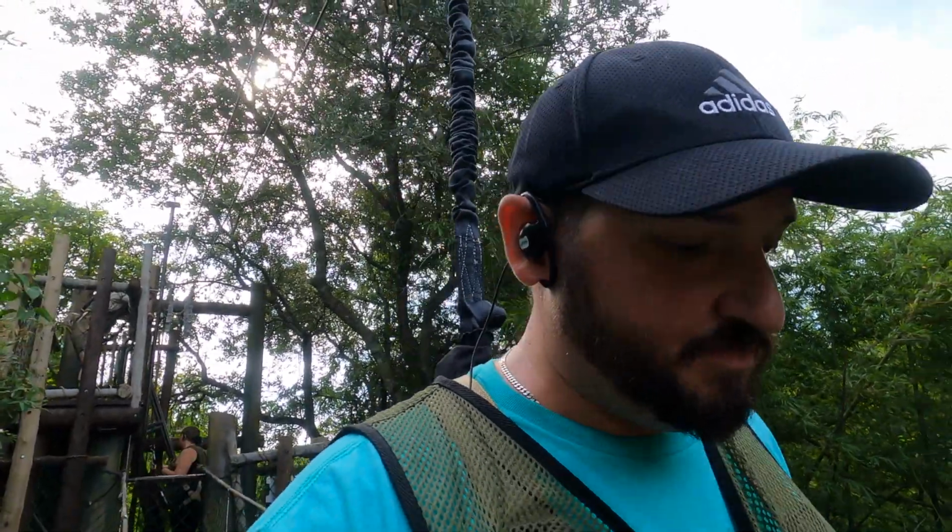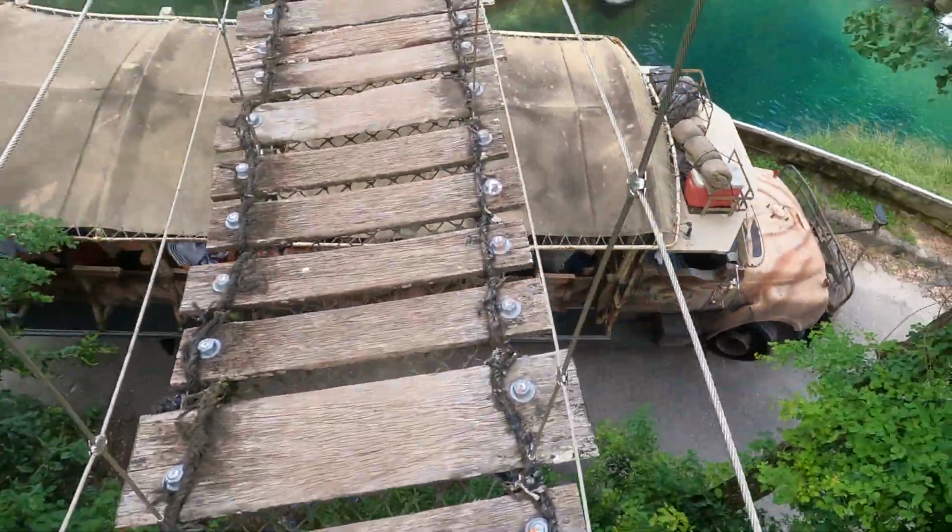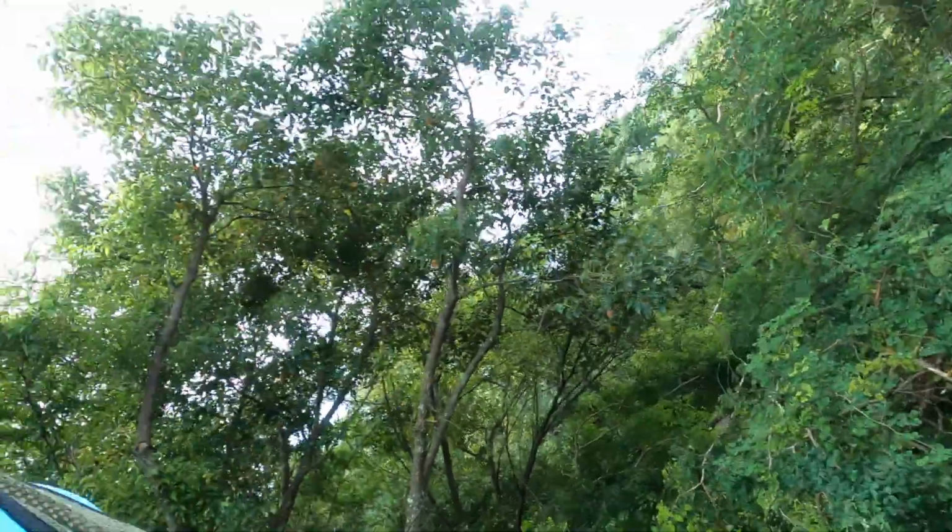All right. It's not so bad. I saw a couple people out there kind of freaking out about the steps and stuff. I don't know. I'm not too afraid. Just got to watch where you're going. And that one there got a big chunk taken out of it. Good thing these aren't real wood. I think they're like plastic or something. But yeah, you see the vehicles going below me. I feel like I need some Indiana Jones music.